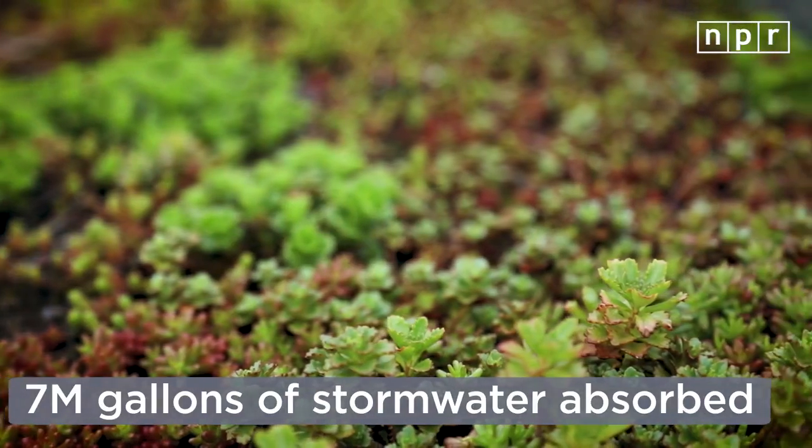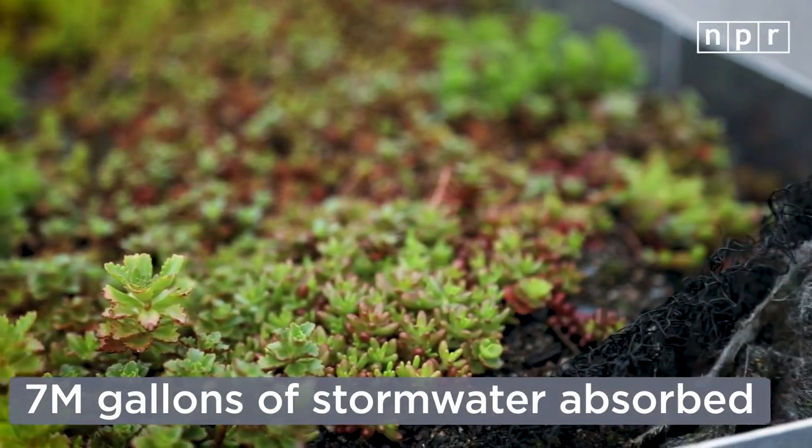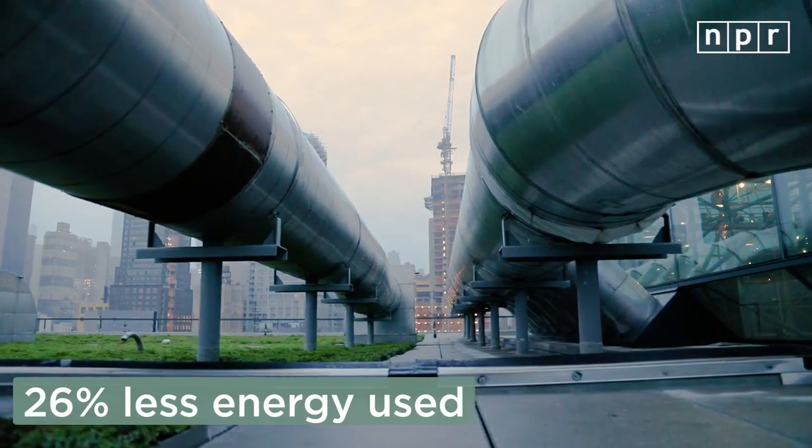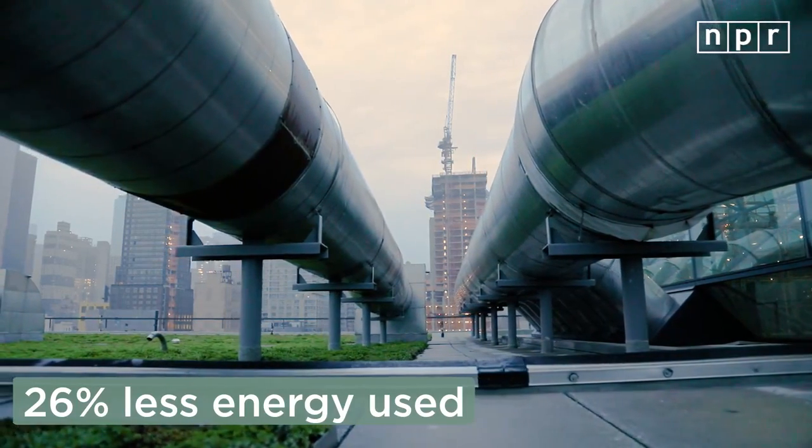And we also save about 7 million gallons of stormwater runoff that's absorbed in the soil and the plants that are on our roof. We've been able to reduce our energy consumption by about 26%, and that translated for us last year into a saving of about $3 million.